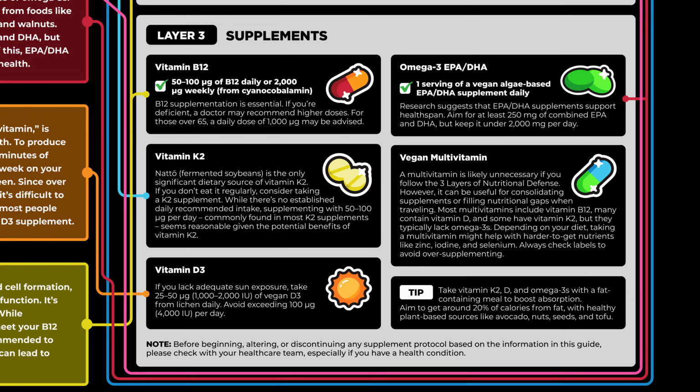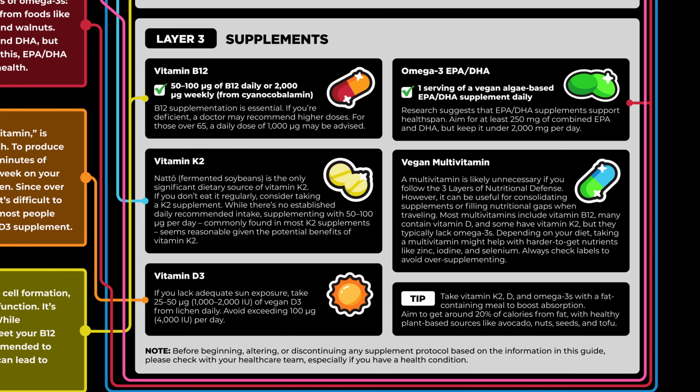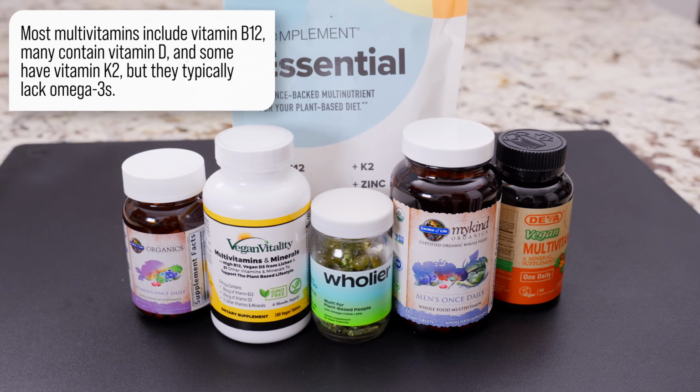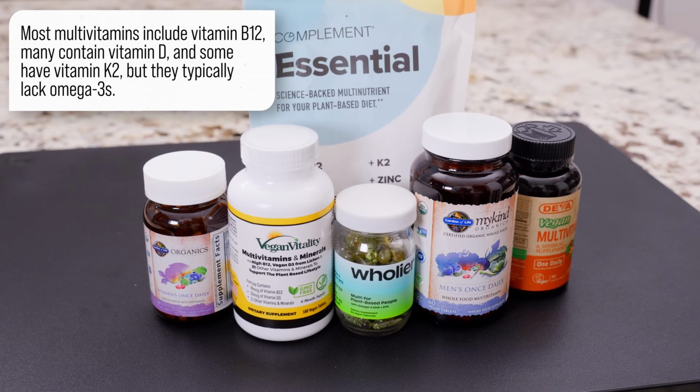Lastly, let's talk about multivitamins. A multivitamin is likely unnecessary if you follow the 3 layers of nutritional defense. However, it can be useful for consolidating supplements or filling nutritional gaps when traveling. Most multivitamins include vitamin B12, many contain vitamin D, and some have vitamin K2, but they typically lack omega-3s. Depending on your diet, they might help with harder to get nutrients like zinc, iodine, and selenium. Always check labels to avoid over-supplementing.